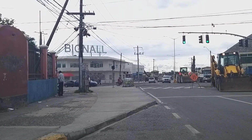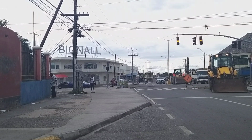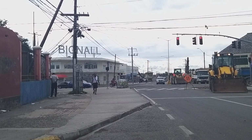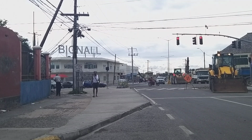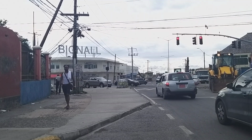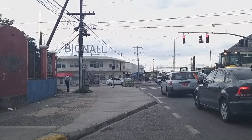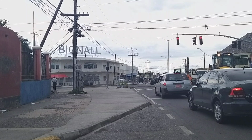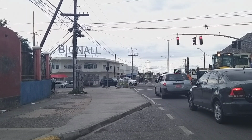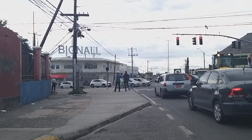So I'm just gonna do a quick drive by with you guys, show you what's happening, then I'll probably step out and show you a little bit around as well. It's a quick update, but it's a lot more work than we previously thought. It's a lot more extensive in terms of the changes they're making to the Hagley Park Road that we thought was finished. So that's what's going on. Stay tuned, guys.